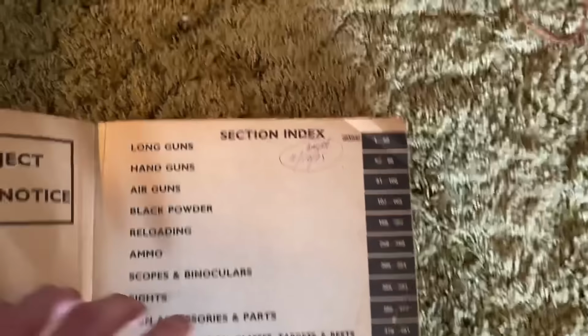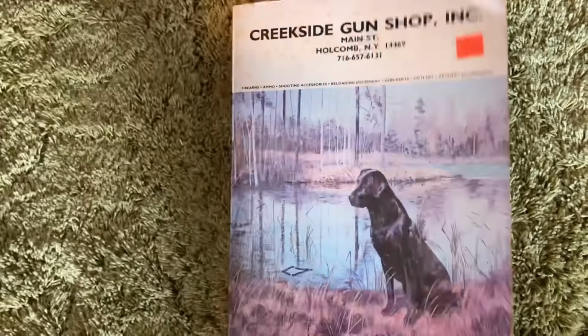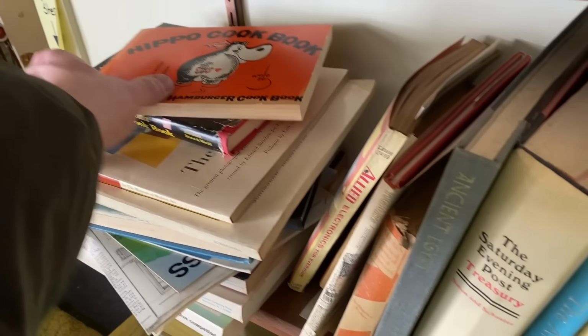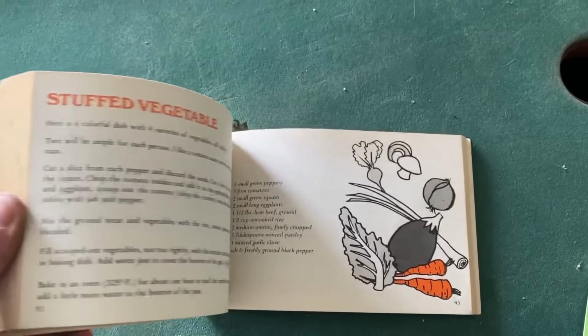Now, this one here is interesting. It is from the 1980s. It's a nice, big, and thick gun manual and ammunition manual, but it's not made by a big company per se. It's by this Creekside gun shop. But you see, I checked the comps, and even though I can't find the exact same one, I could see that there is an interest in something that has that gun shop associated with it. So I decided to pick it up.